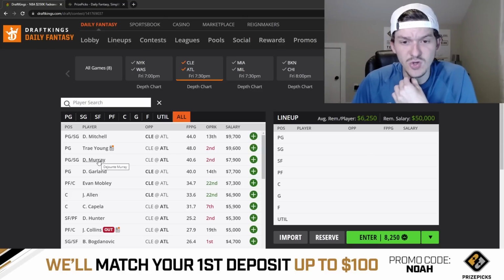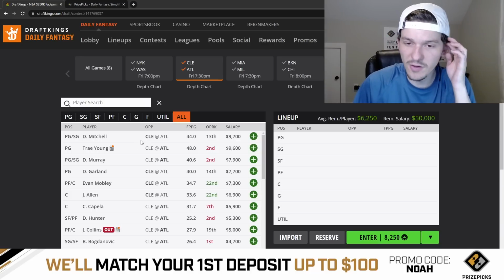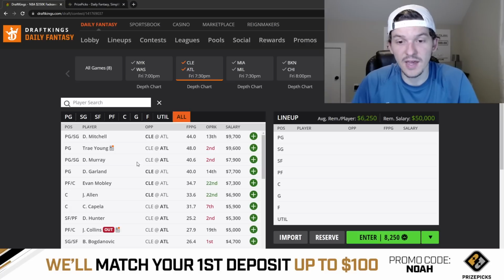He is 7,900. I think if I was going to roster one of the Atlanta guards, I'd rather go with Dejounte just given the savings. Neither one looked that appealing today, but I think these are two guys that can put up a big game any night. So, they're always playable in GPPs, but definitely not priorities on this slate.